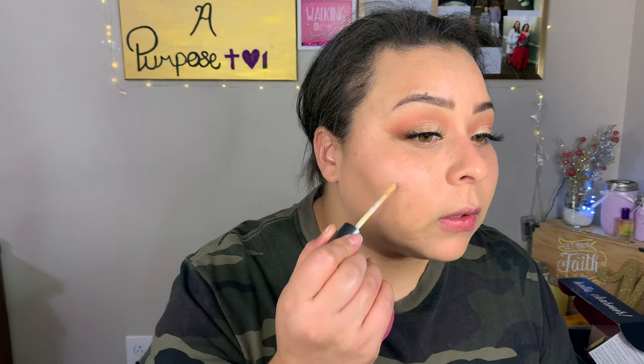So now we're gonna go in with our e.l.f. sponge and start blending that in. I think I might have to do it again. Do another pump of each. Okay, so I'm actually gonna go in with my Ulta concealer over these breakout spots right here, and cover those up. Like I said, I am going to need one more pump of each, or let's just try this. I mean, light, but we have bronzer.